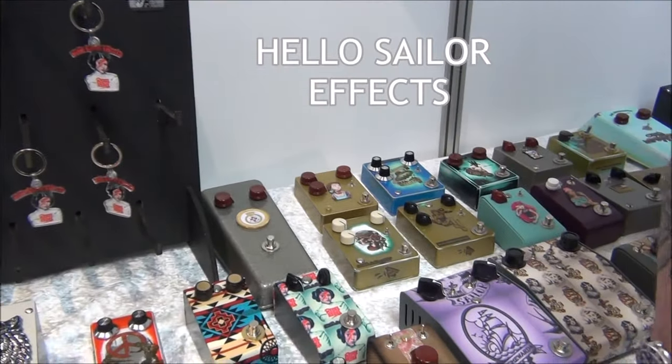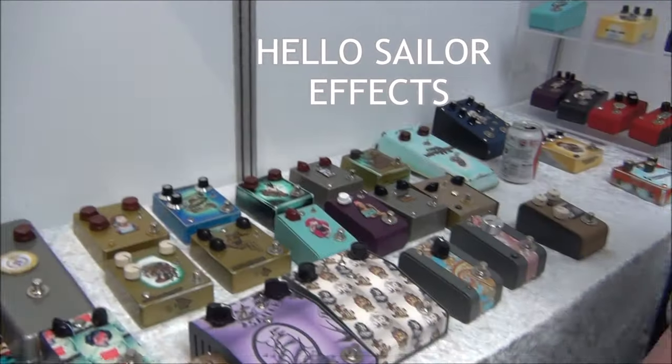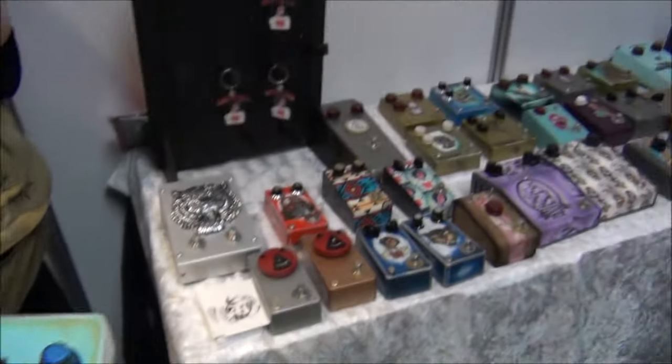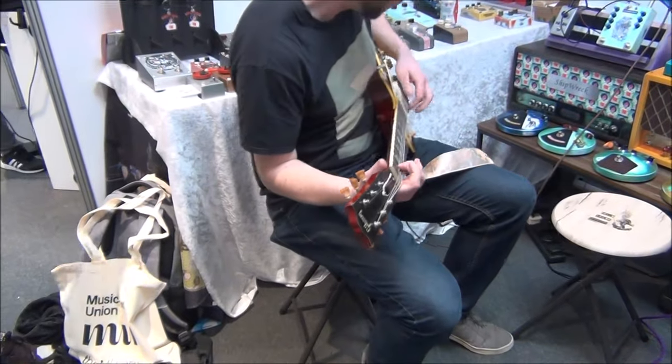Melody maker, but it's amazing. These are awesome. Let's get that one in, what's it called? Do you name them, or are they just... Yeah. Pretty.